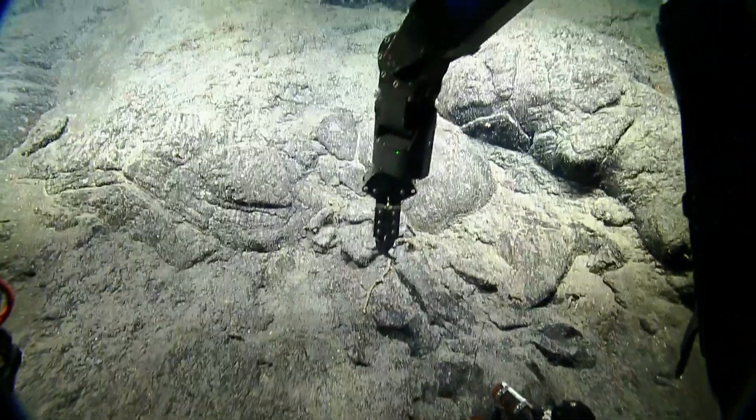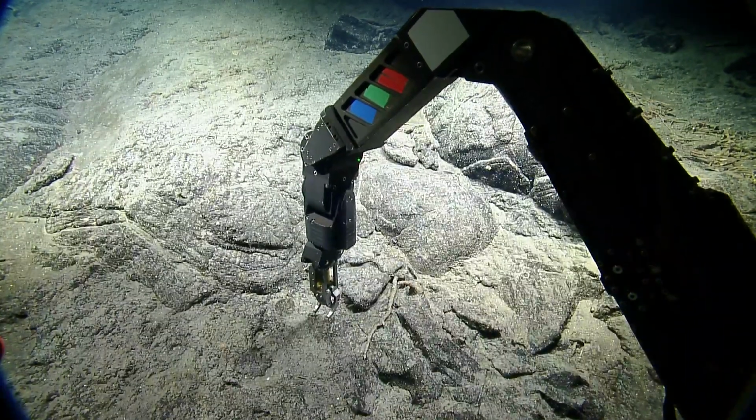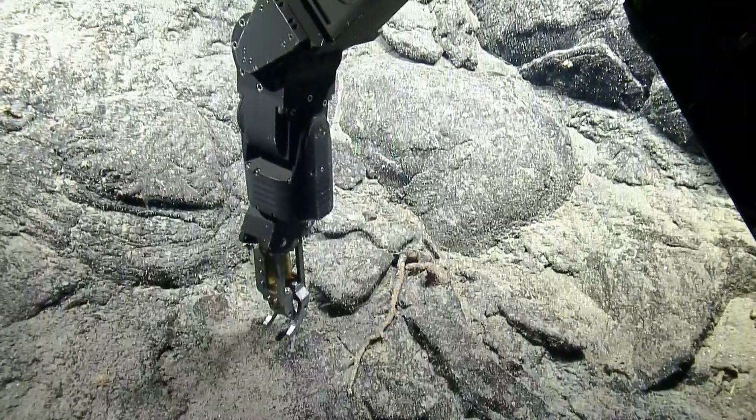So how often do we all go ashore for breaks? Well, it depends on the expedition. After 6 days, 10 days, 15, it depends. You want me to go in? Yeah, just a touch. That's good.